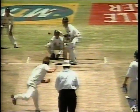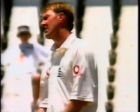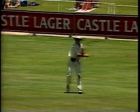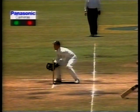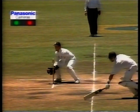Boucher seemed to be home. See, just a bit of bounce and turn there, an outside edge. Tufnell is disappointed. Caddick races round, picks up now. He's a bit slow, but he's got a very good arm indeed. Now we'll have to have a better look at that. Here comes the bat sliding in. He's okay.